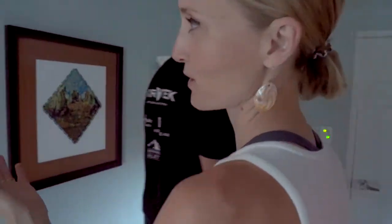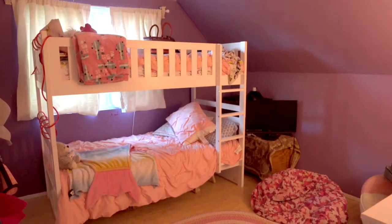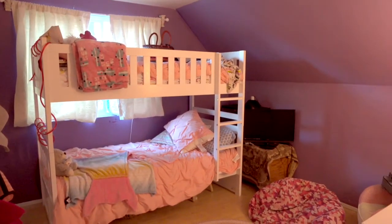And this is just, you know, our kids. Well, they don't sleep together, but they share a room together. But I think a lot of kids do that when they're little. You know, it keeps us close.